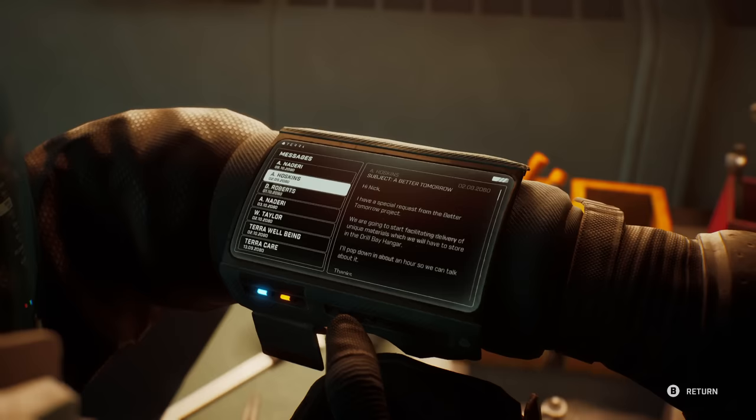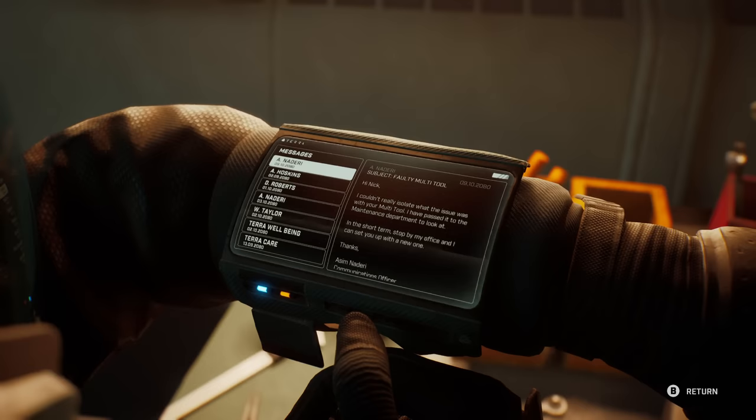We saw that one. Hi Nick, I couldn't really isolate what the issue was with your multi-tool. I've passed it to the maintenance department to look at. In the short term, stop by my office and I can set you up with a new one, thanks.